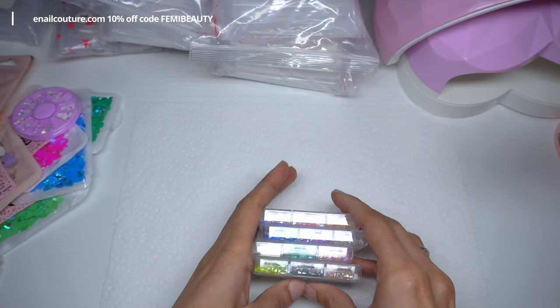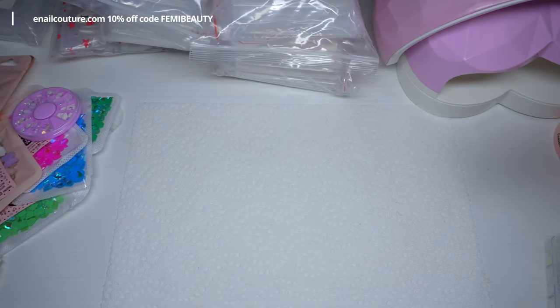I'm gonna let this cat out. He wants to go outside and play. All right, sorry about that.